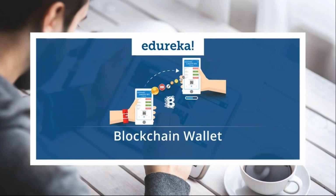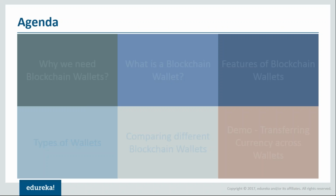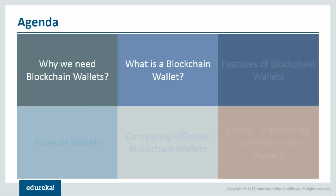Now without wasting any time, let's move forward and look at today's agenda to get a better understanding of what we'll be covering as part of this session. The first thing we'll try to understand is why do we actually need a blockchain wallet? When there are different types of wallet present, why do we specifically need a wallet that stores our bitcoins? Moving on from there, we'll talk about what exactly is a blockchain wallet and we'll look at the various features of a blockchain wallet.